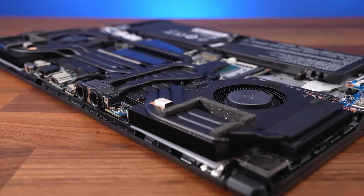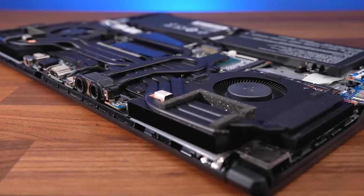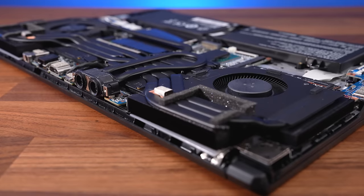Laptops simply have to have lower power limits because more power equals more heat. And I don't know if you can tell, but there's a pretty big size difference between these two. Laptops just don't have as much space for cooling. This means that the laptop fans need to spin faster and louder to keep things cool compared to the desktop. Let's have a listen.